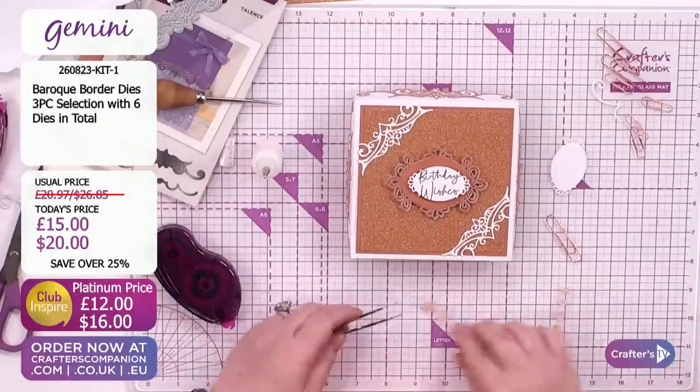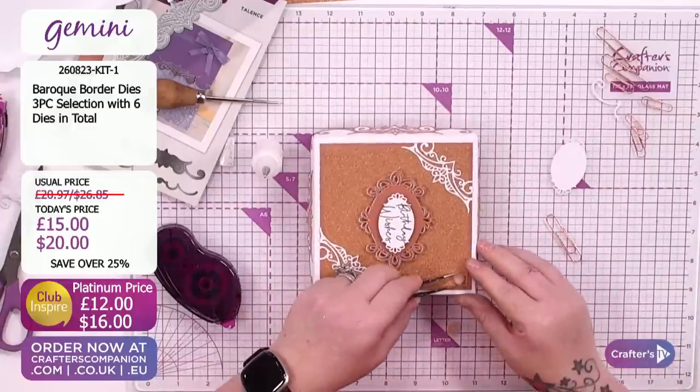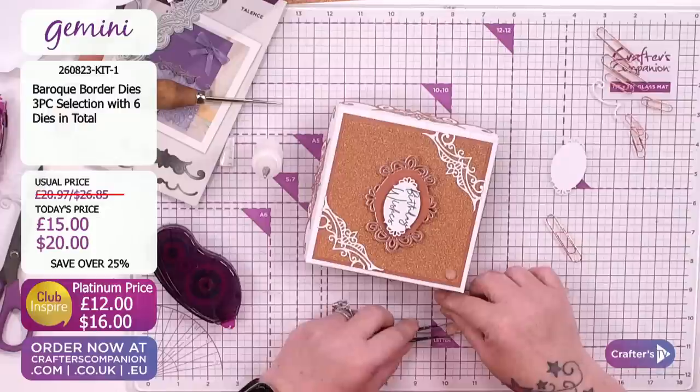Tweezers. So I've just got a couple of gems. I'm going to pop these on. Oh, those are nice. I like those. They are absolutely gorgeous.